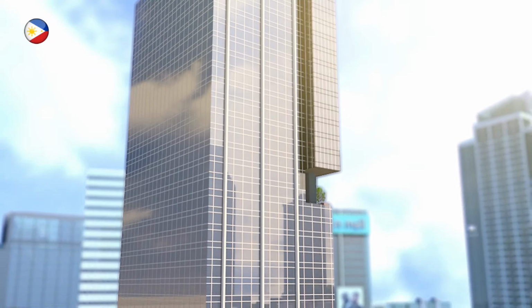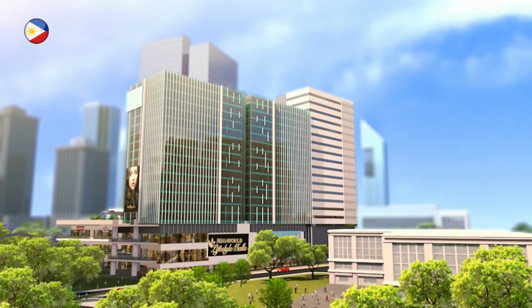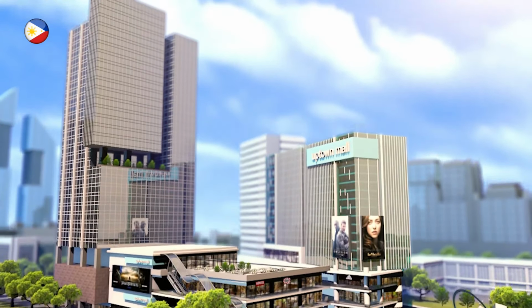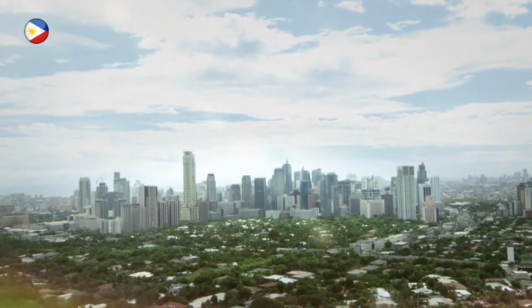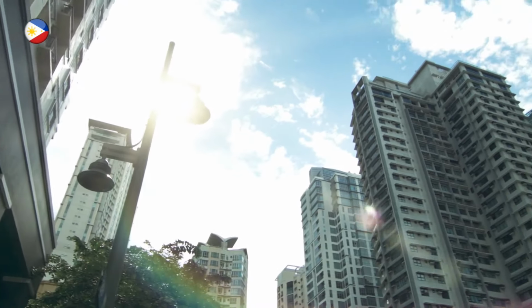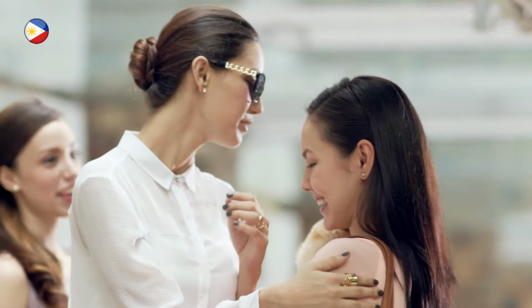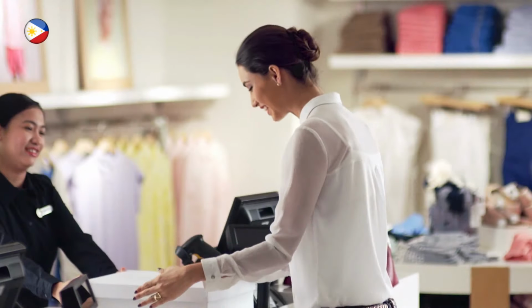Luxury reaches new heights. Now you can live, work, and play around the newest, most luxurious township in the city, Uptown Bonifacio. Located in the heart of Bonifacio Global City, the premier urban district in Metro Manila, Uptown Bonifacio is a complete community of its own.